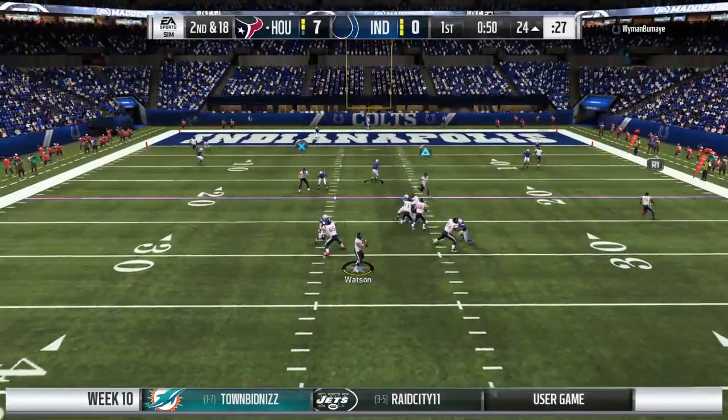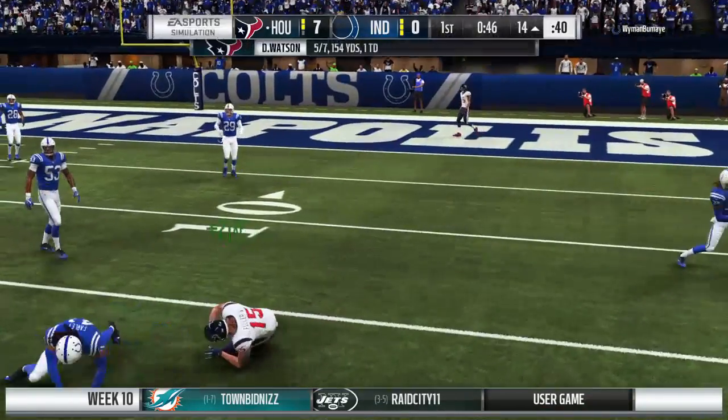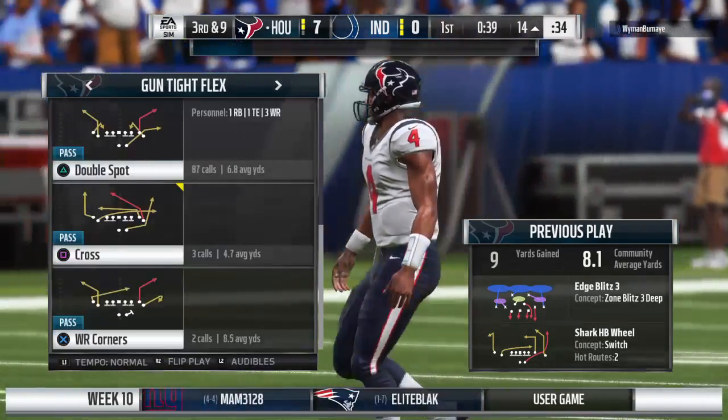From the gun, here's Watson. It's complete to Fuller, and he'll get him inside the 15, down to the 14-yard line. And he'll get 9 there as that sets him up better for 3rd down.